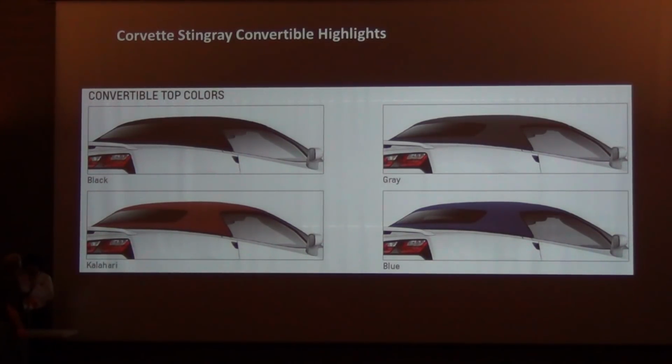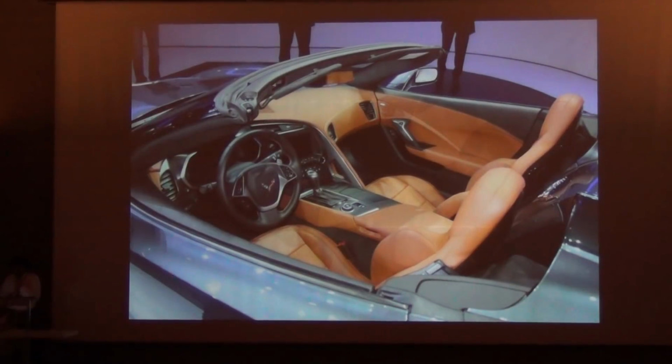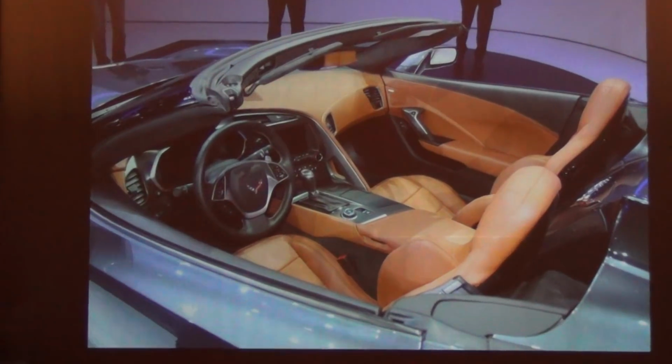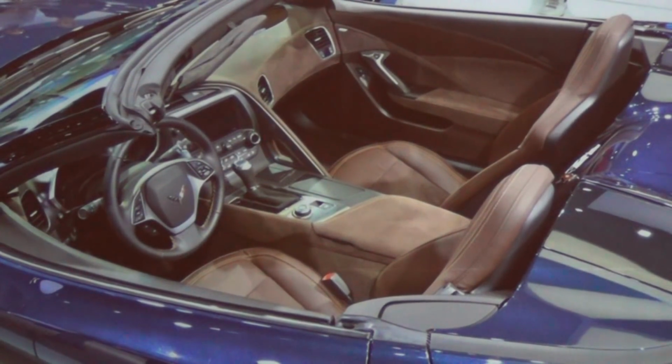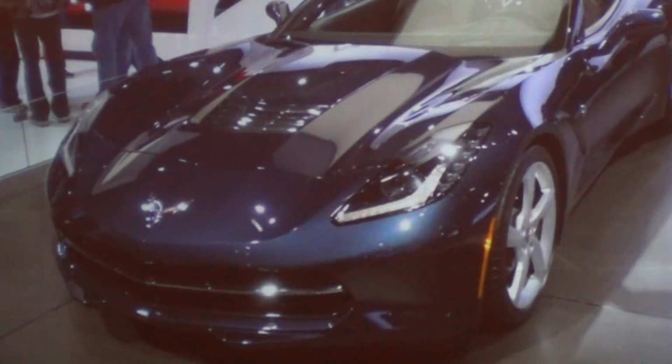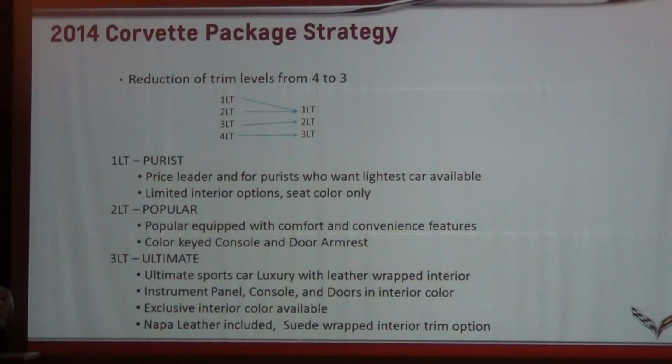We got 4 top colors. The car we have on display, the Night Race blue car, has the blue top on it. We had it up and we put it down during Ryan's presentation so everybody could see it. So we got the blue top, we have black, we have gray, and we have a Kalahari top that really goes well with that interior. This is the car with the Kalahari interior on display at Geneva. And this was the Night Race blue car that we have here, and it was also at New York with the brownstone interior.